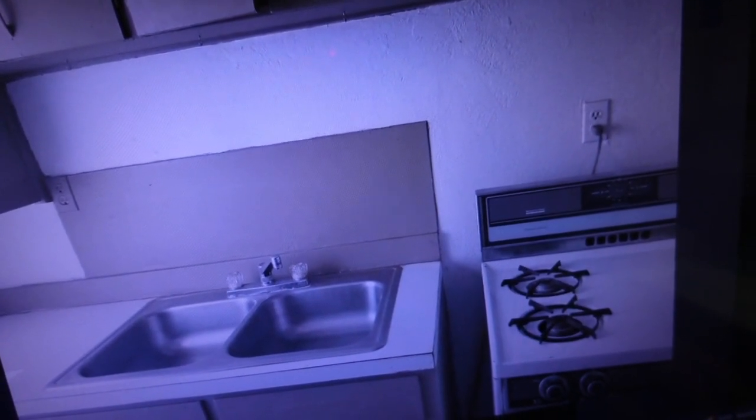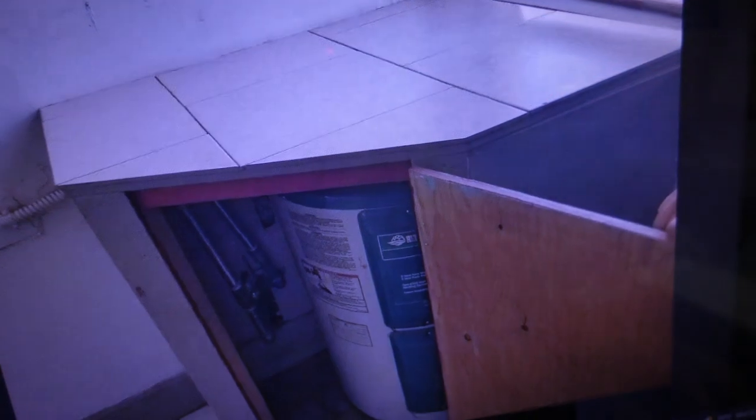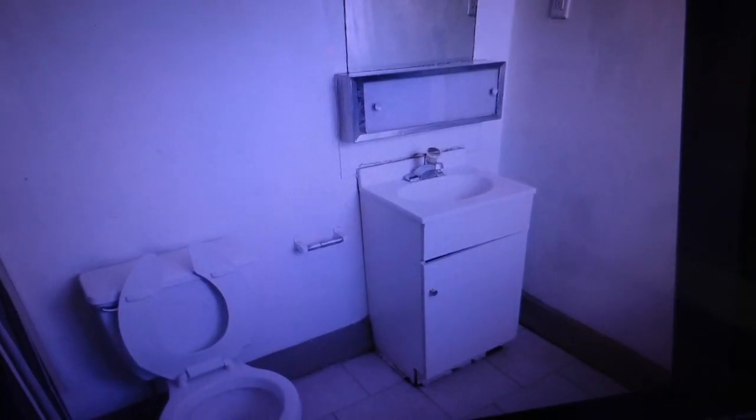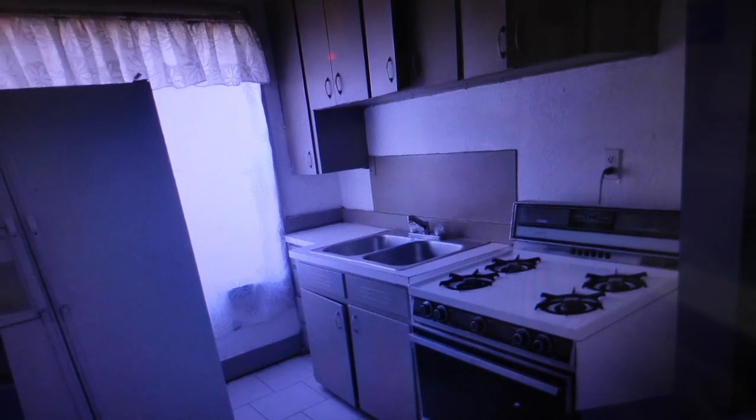$350,000 they're asking for this one. We're getting a good look at what you get for that kind of money out there. Little stove, easy little rentals, little apartments you can rent out, and this would be kind of a fun little investment property if you want to become a landlord. $350,000 you could invest in this one and make a pretty penny if you can keep these apartments rented. Not sure that's something I would want to do.